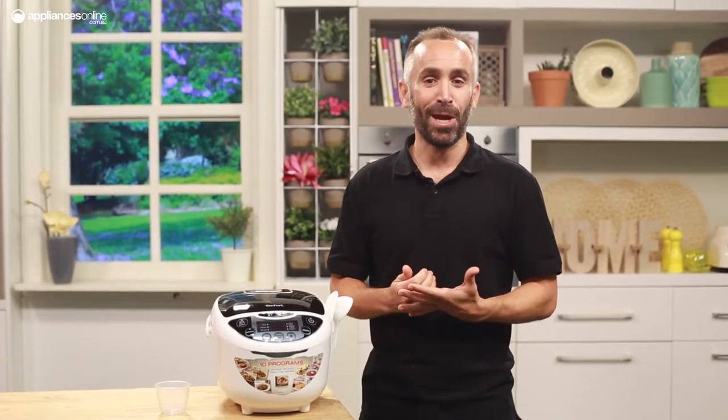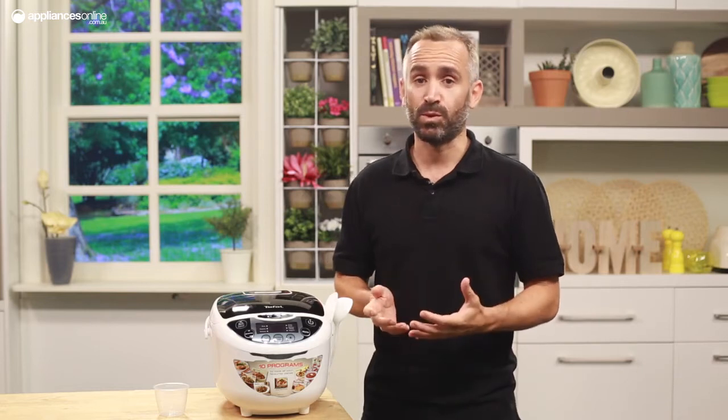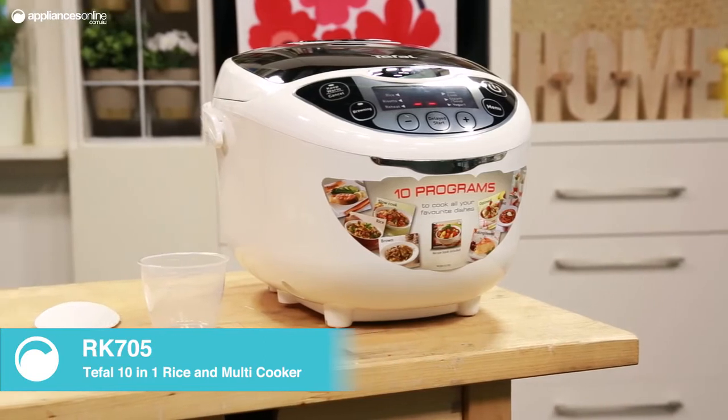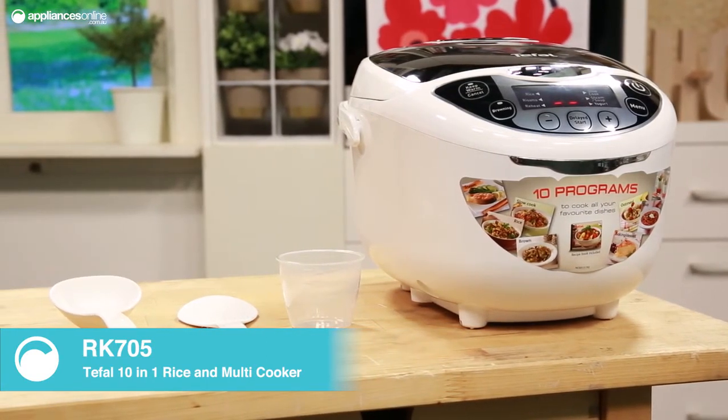We're used to having appliances perform one or two functions, right? Well, this 750 watt T-fal rice and multi-cooker offers an incredible 10 distinct cooking programs, so it's worth its weight in gold. Equally capable of making small or large quantities of a variety of ingredients, including rice, grains and cereals, you'll love its convenience and inbuilt features.